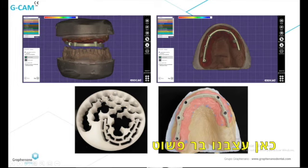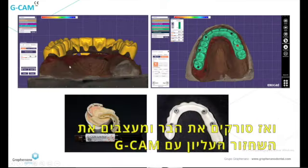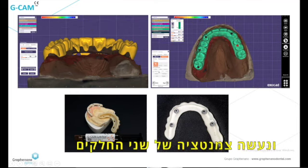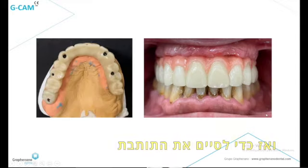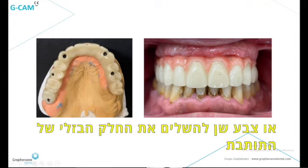Here we design a simple bar. This time we do it with metal. We make the opaque layer of the structure. Then we scan the bar and design our superstructure with GCAM. Then, as you can see here, we have the 2 parts of our prosthesis, and we will make the cementation of these 2 parts. Then, for the finishing of our prosthesis, we have to add pink composite or composite of the same color as the tooth to complete the basal part of our prosthesis.